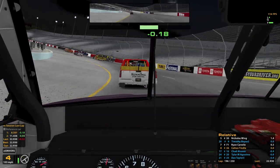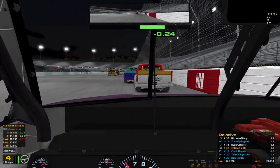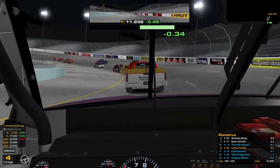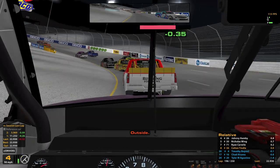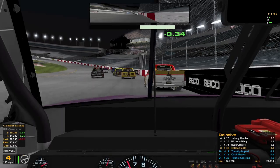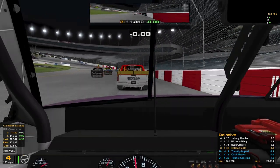Oh my gosh, what a cluster up ahead. Outside. How does this not turn into a wreck? Outside, clear. Oh my God. Look at that, all of that ahead. Big yikes.